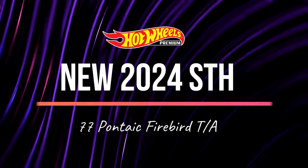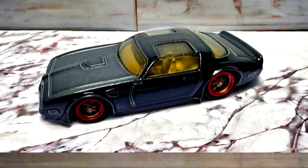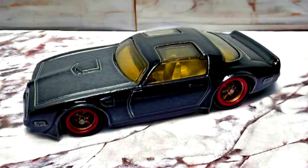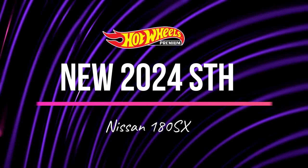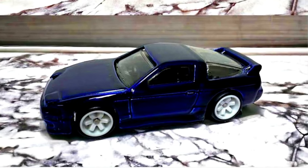Now let's check out the new 2024 upcoming Super Treasure Hunts. So the first car is a 1977 Pontiac Firebird T/A. And the second car is a Nissan 180SX.